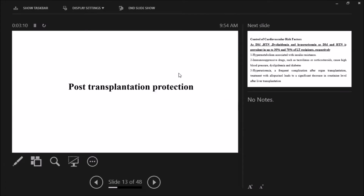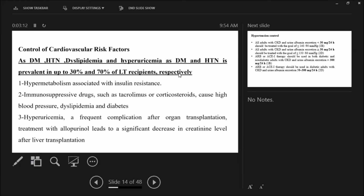Post-transplantation protection. Control of cardiovascular risk factors. Cardiovascular risk factors are risk factors for the kidney also, such as diabetes, hypertension, dyslipidemia, and hyperuricemia. Diabetes and hypertension are prevalent in about 30 to 70% of liver transplant recipients, with hypermetabolism associated with insulin resistance. Drugs such as corticosteroid or tacrolimus may cause diabetes, hypertension, or dyslipidemia.